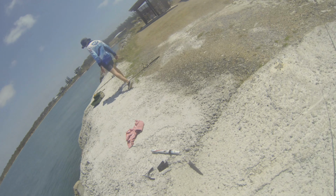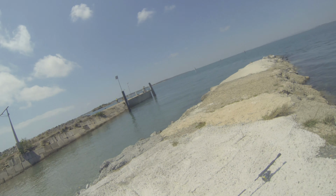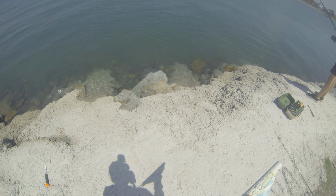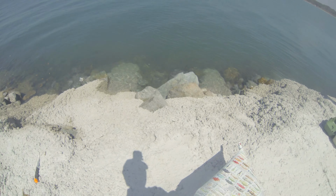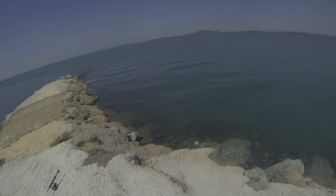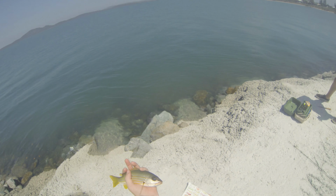I think it looks like a stripey, but I've never seen a thing like that. Look at that. Second fish of the day. Okay, there you go, guys. What is happening? Let's measure him, just so I can get an estimated size of him. He is about 18 centimeters. He's 18. Pretty little fish.